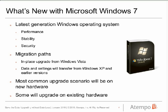And then the challenge becomes to pick up your old data and move it to your new PC without interrupting workflow. Now, of course, there will be a few who upgrade on existing hardware. And again, if it's from Windows Vista, it's a simple process. If it's from Windows XP, again, you're going to have to install from scratch.